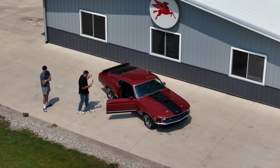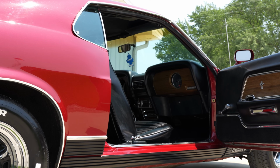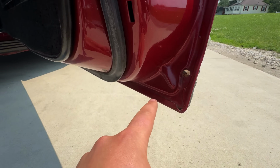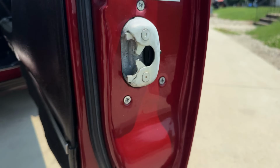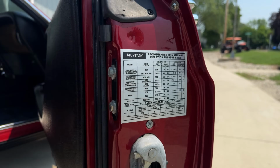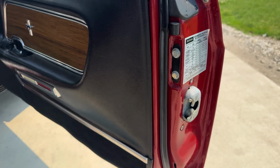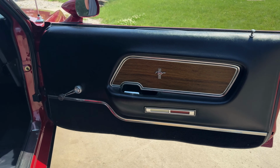One of the things when I first looked at this car to buy it that I loved is when you open the doors, just the details and everything in the door jamb. Door jamb paint's excellent. Corner of the doors, rust free. Never had any work done here. Factory seams just look like it should. Right sticker in the passenger side door jamb. You can tell when they did the restoration, all new latch assemblies, you know, they did everything on it.